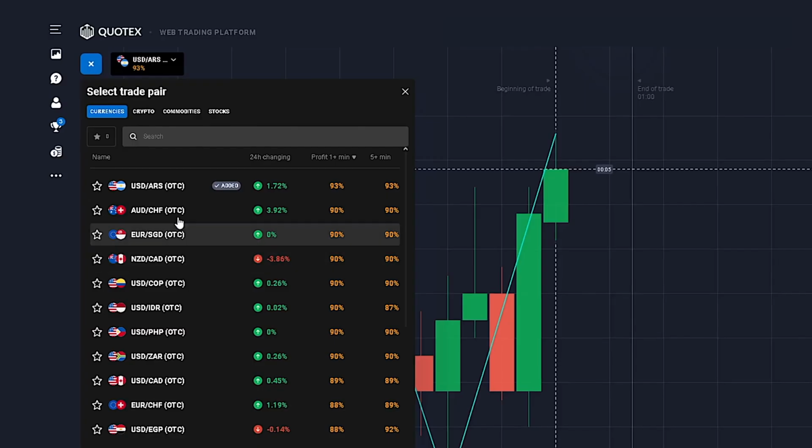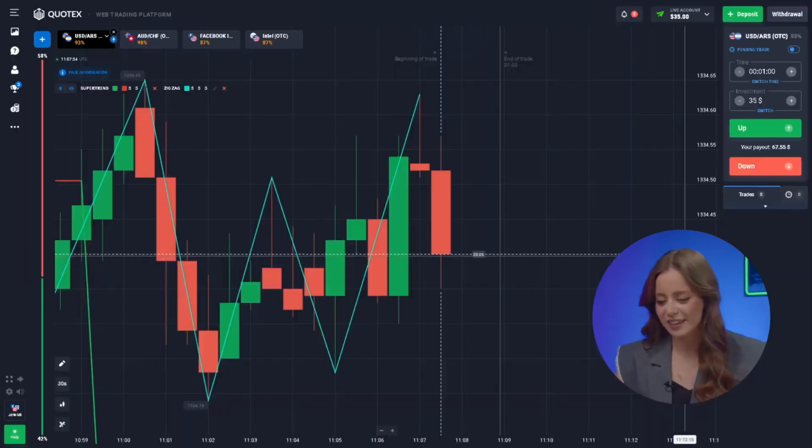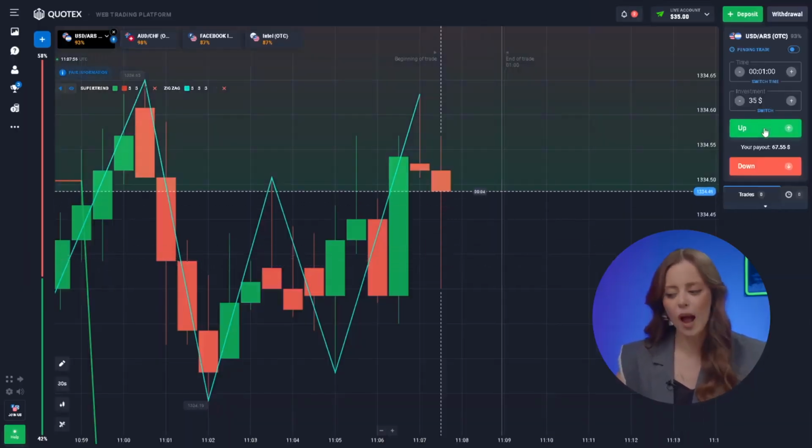Assets: I'll be trading 2 currency pairs and 2 stocks. Great! Now we are all set. Camera, action, let's go! Let's see what we have here. So, everything points to an uptrend.